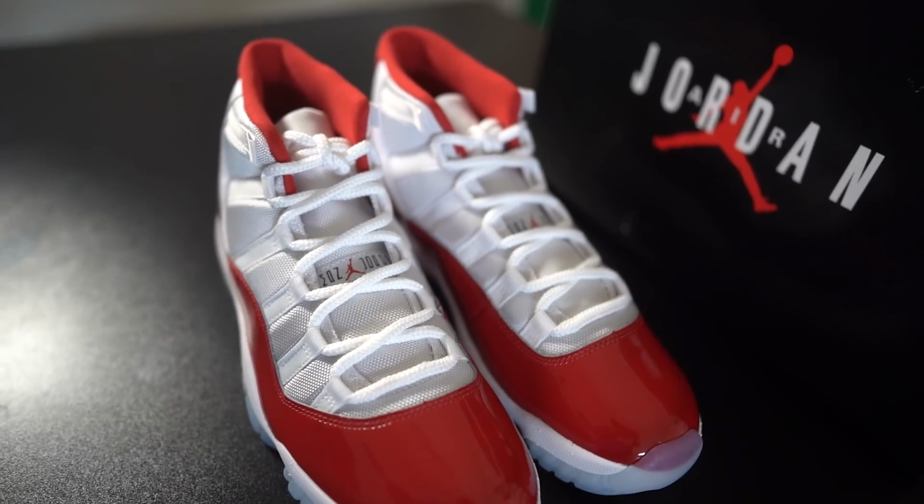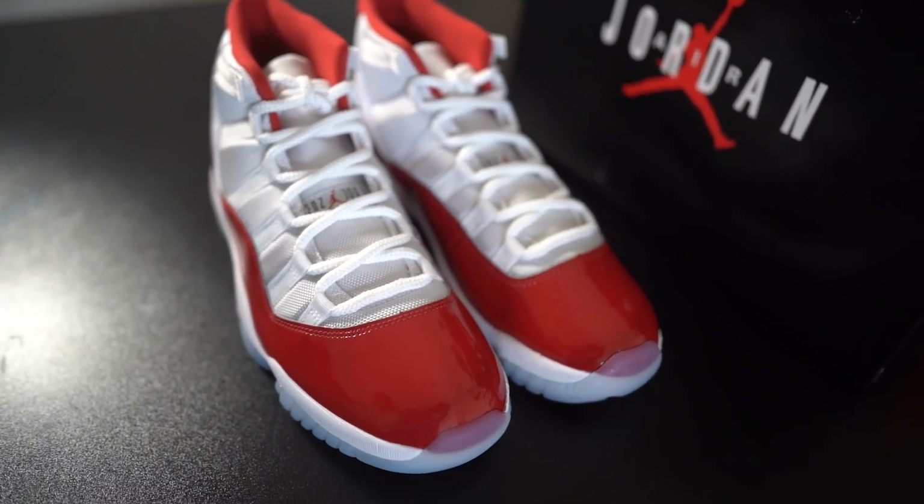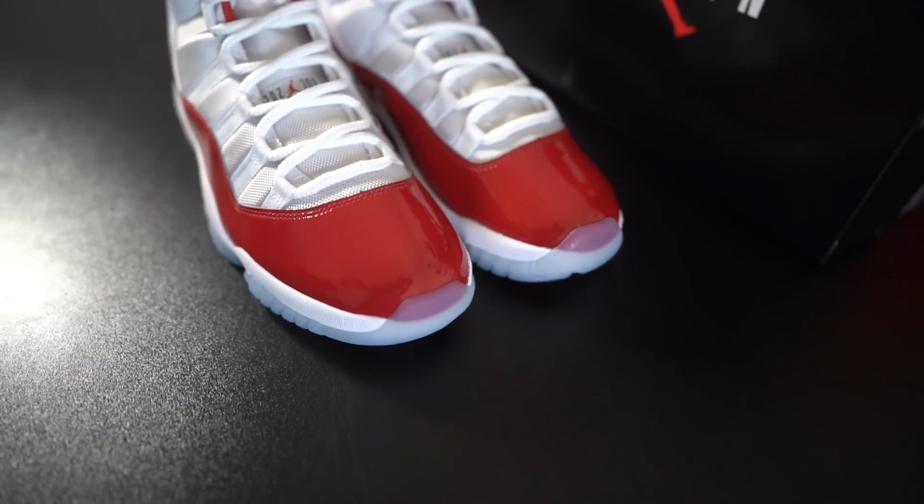And the answer is very rare, man. Not even because I'm afraid to ruin them. Like, I got Breds 11 lows that don't even have a translucent outer sole that can get yellow and dirty. They're red. I just don't feel like the Air Jordan 11 is comfortable, and I think the wearability isn't as high as a lot of people think it is.